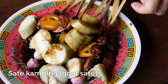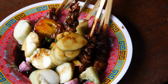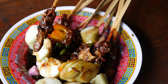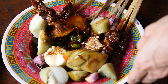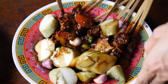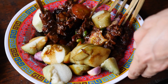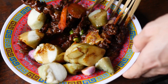Let's try to look below here so we can see all of the goodies. Let me move the rice a little bit over. But this is the skewer of, I think these are the mutton ones, the kambing. And I'm going to poke into a tomato and a chili. Oh man. Oh, and there's shallots on here too. Okay, let me dip in that sauce.